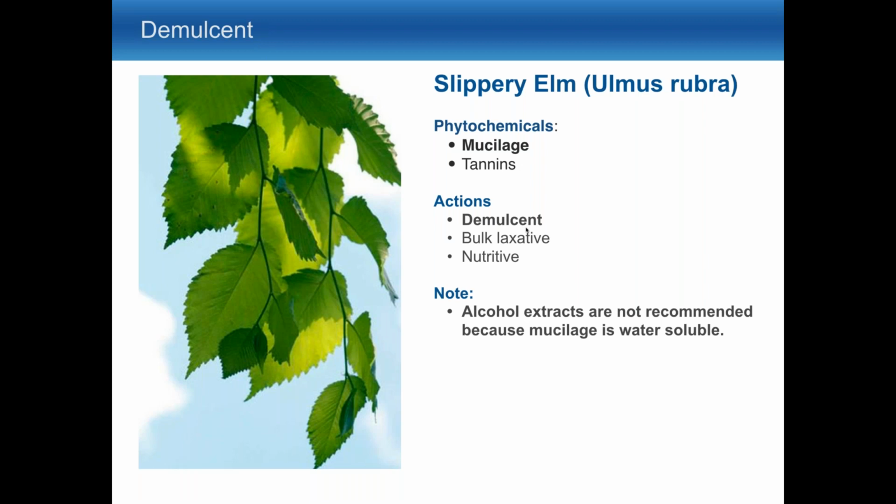One, it can have a nutritive effect. So you've got this high in fiber, but the early settlers used to use slippery elm in the wintertime when they were getting low on food. They could go out and gather the inner bark of the tree and use it to make porridge, and it could basically keep you alive. So it's useful as a food, kind of like how oatmeal is in cases. Also for people that are convalescing and recovering from some kind of illness, or maybe they have a lot of inflammation in the gut, it can really help with that. So that's why it has a nutritive effect there.